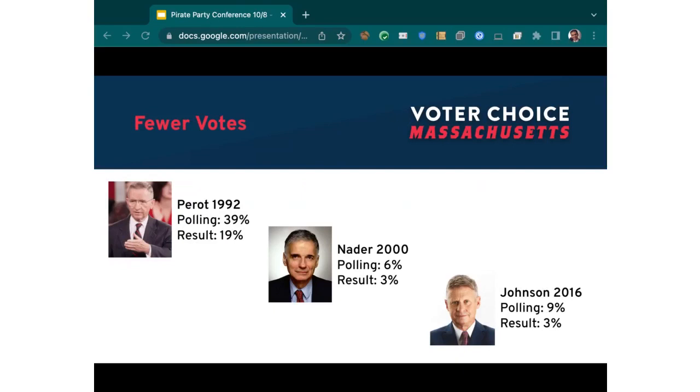Again, more than half his voters getting cold feet on election day and not voting for him. And Gary Johnson in 2016 polling at 9% and winding up on election day with 3% because of this wasted vote fear that, at least in these cases, more than half these supporters of non-major party candidates had. Another effect is fewer candidates deciding to run under minor party labels.